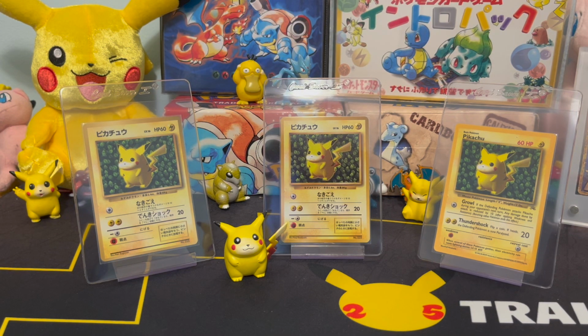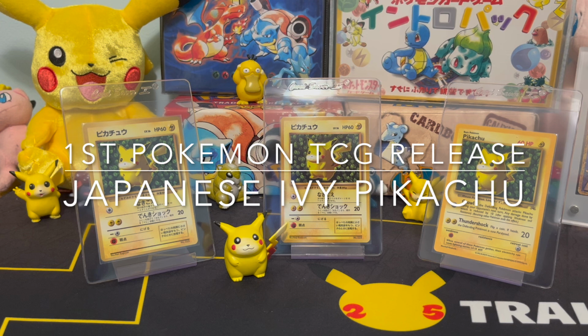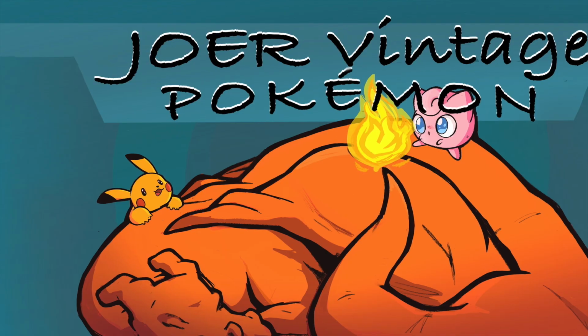What's going on, guys? Joe R, Vintage Pokemon, and welcome to an episode of Pokemon History, where we're going to start this first ever episode with one of the most vintage, nostalgic, and earliest Japanese Pokemon card releases, the Japanese Ivy Pikachu. So stick around, because we're going to do a deep dive on this card and its history.